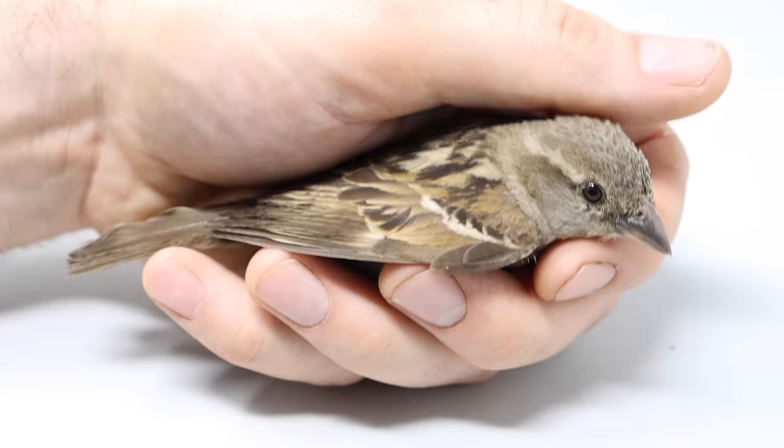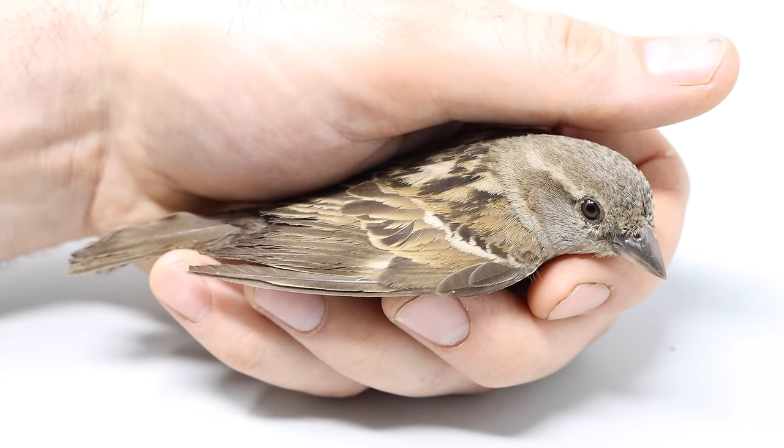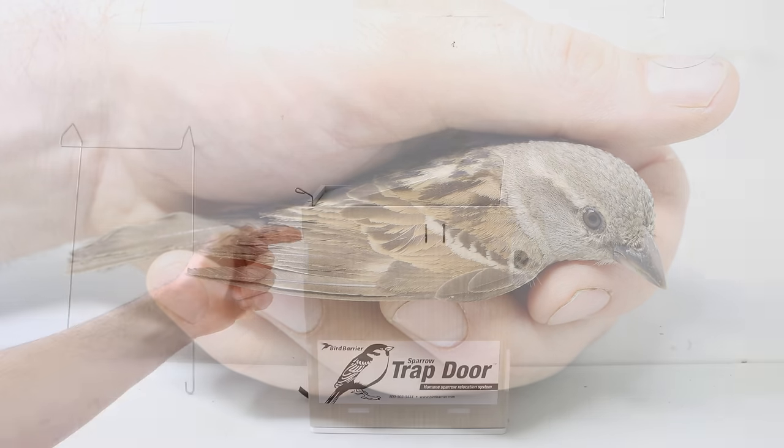Another major problem with house sparrows is they're so comfortable around human activity, they'll get in buildings, warehouses, and stores. They'll poop on customers and food. It's not sanitary. Well, there are a couple options for dealing with this bird, and in this video, we're gonna try to catch them. Here's our trap.